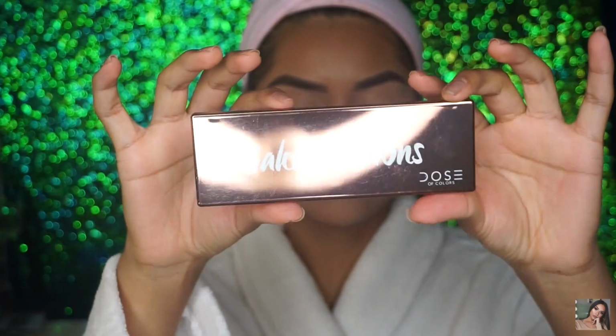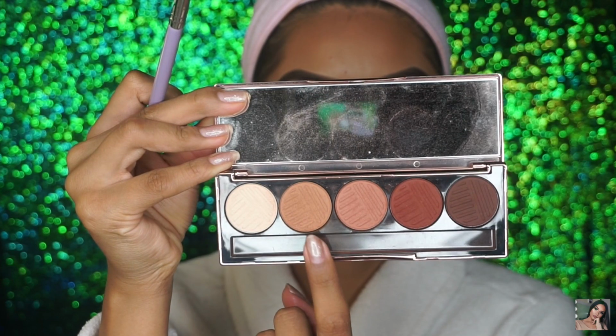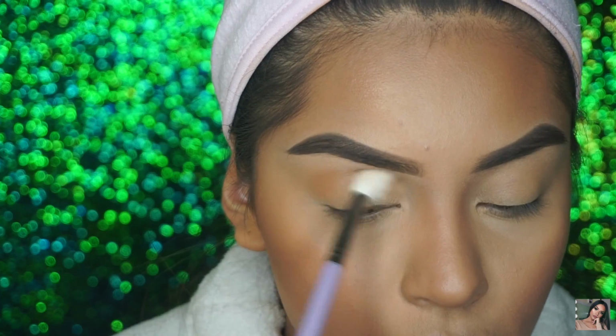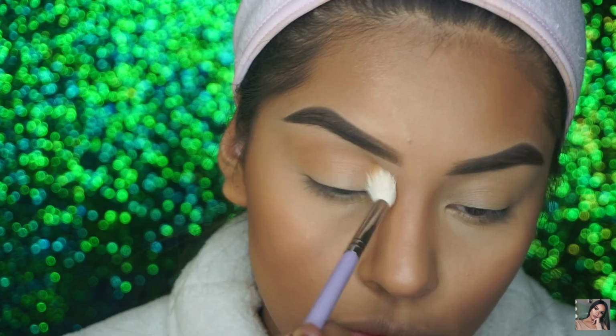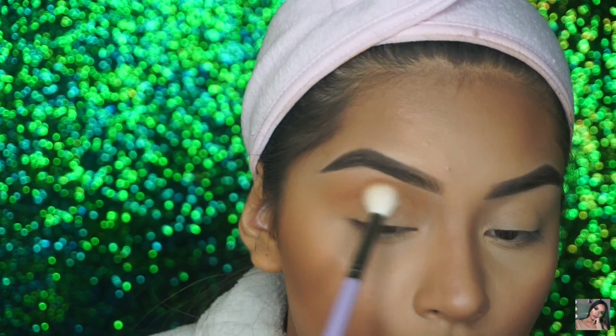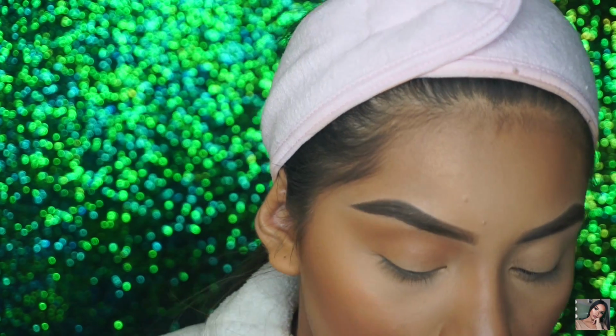So now that we're done with our eyebrows, we're going to be taking Baked Browns from Dose of Colors, and I'm going to be taking this Makeup Addiction brush and taking Deserted and applying this on my crease. Really love taking a warm tone color and applying it on my crease just because this makes the other eyeshadows blend out more easily and smoothly.